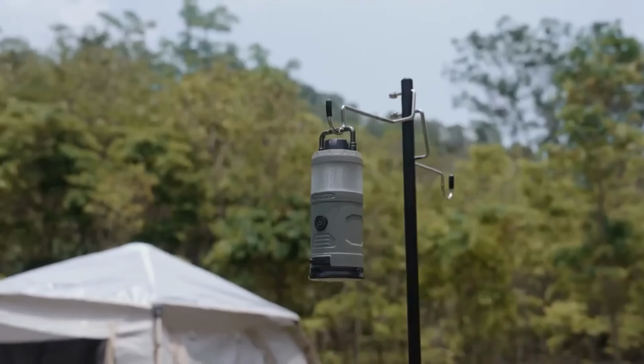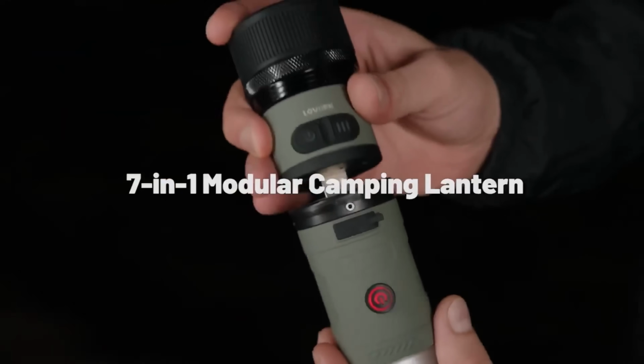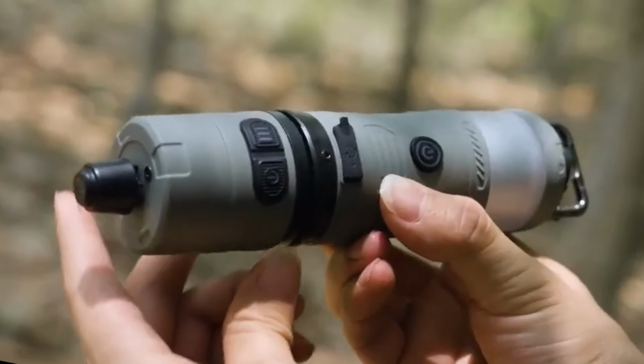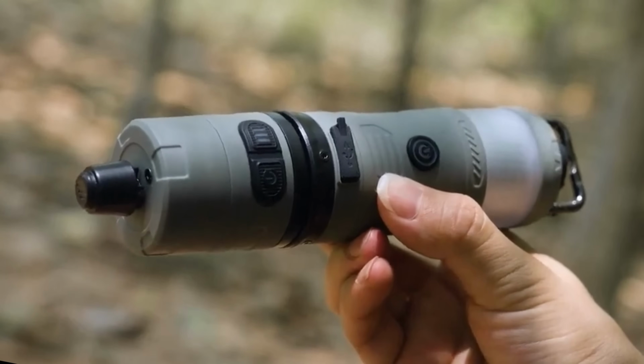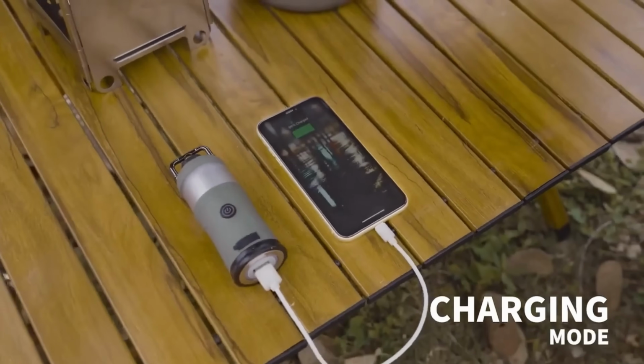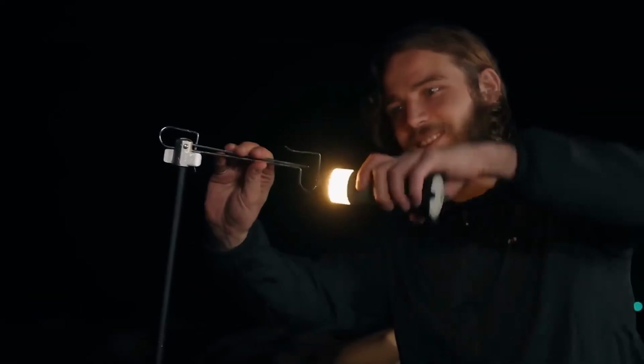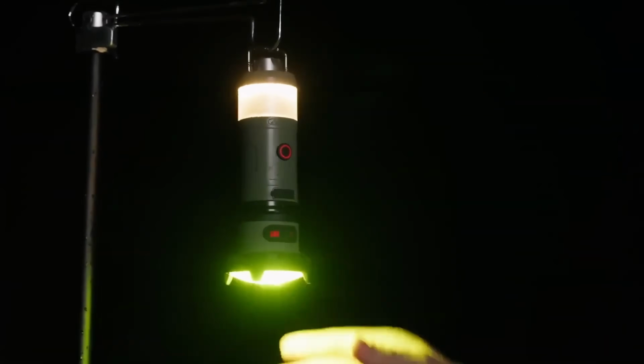Nobody likes carrying more gear than necessary when camping, even if they're just car camping. Lovork's Modular Camping Lantern addresses this issue by packing 8 functions into one system. At the heart of the setup is the cylindrical lantern module itself. Its rubber-coated ABS body houses a 5,000 mAh lithium-ion battery and features a strong magnet at the bottom, along with an array of dimmable RGB LEDs at the top.